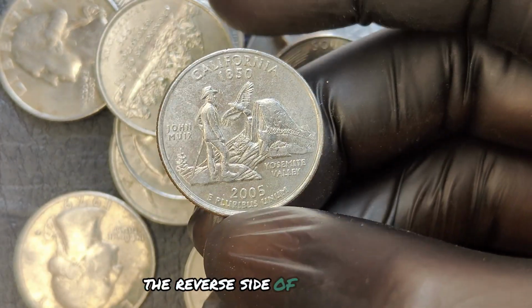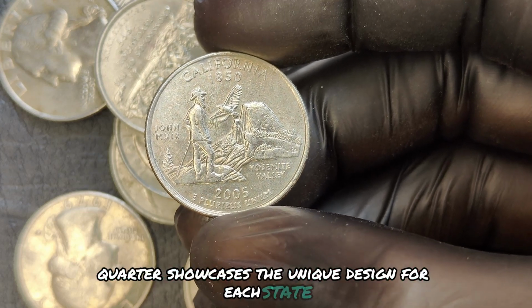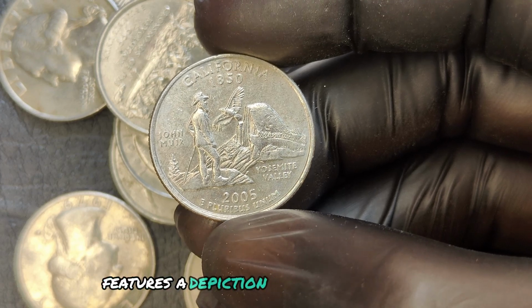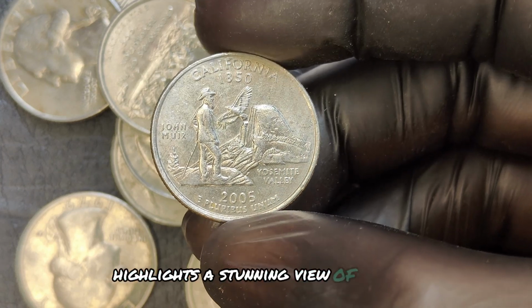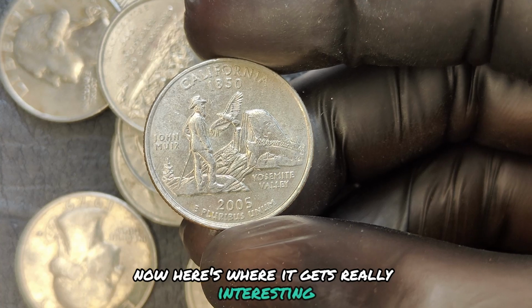The reverse side of the 2005 D Quarter showcases the unique design for each state. For instance, the Minnesota Quarter features a depiction of a river and a loon, while the Oregon Quarter highlights a stunning view of Crater Lake. Now, here's where it gets really interesting.